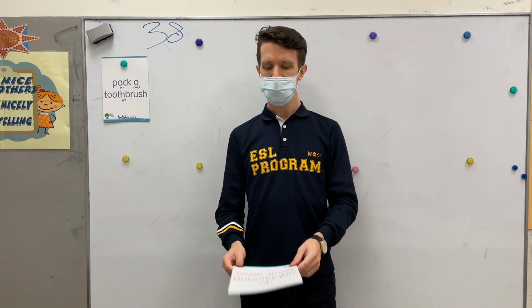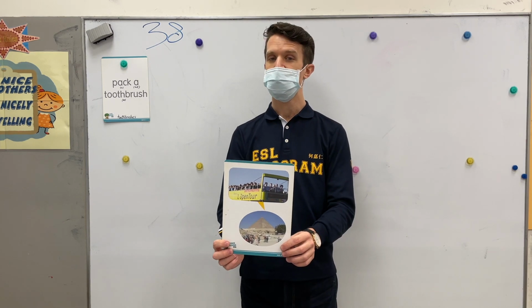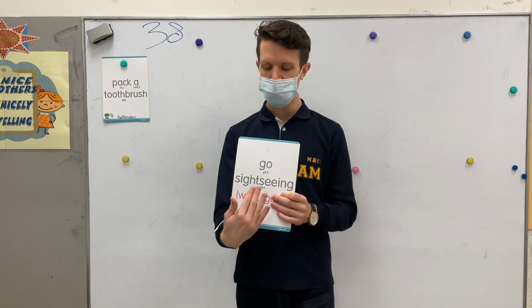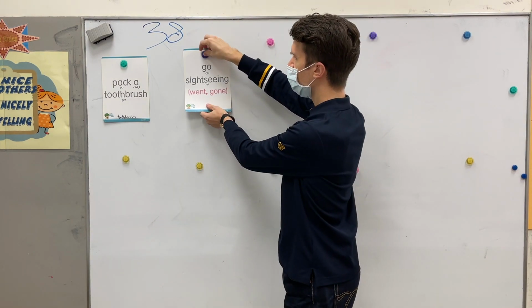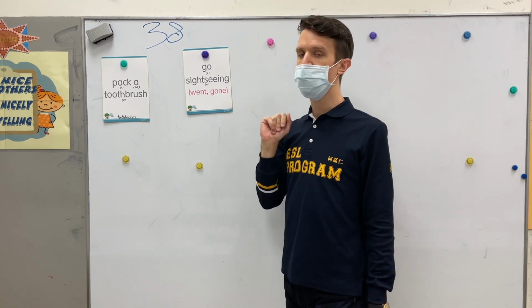Okay, our next one, we have go sightseeing. So maybe you're going to go somewhere in Taipei. Maybe you want to see the sights, right? What would sights be in Taipei? Maybe Taipei 101, or maybe the gondola up to the zoo, okay? So go sightseeing. You go and see places that are special. Oh, past tense for go is went, and past perfect is gone.